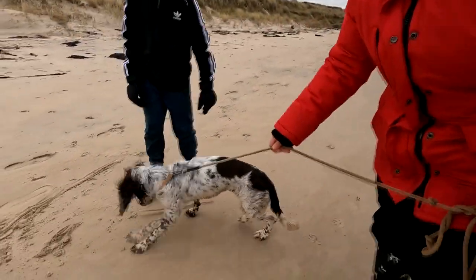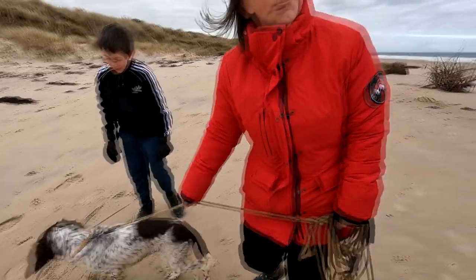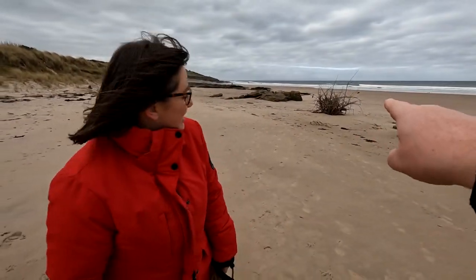Polly's got a stick. Polly's got a stick. That's a twig, Tracey. That's not a stick. It's a stick to Polly's, isn't it? Yeah, over there. That's a stick.